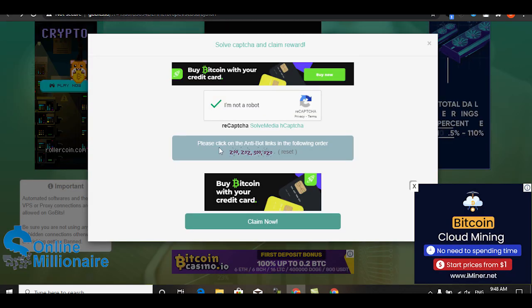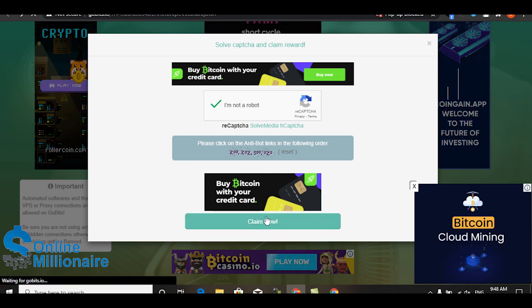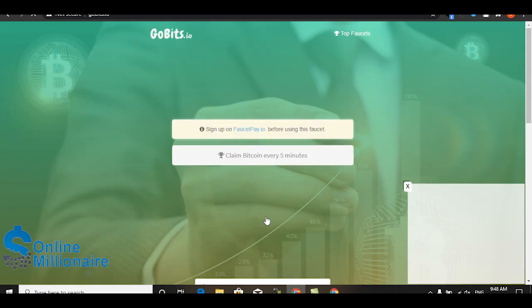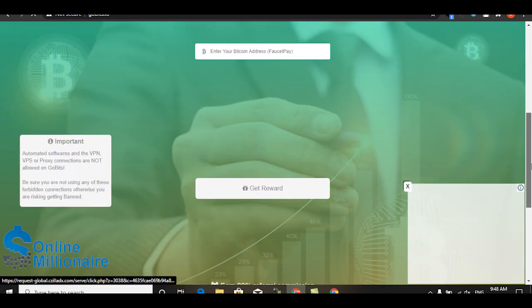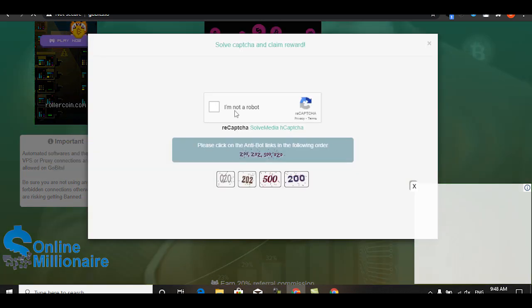Okay, now you can see this one displays claim now. Just I click claim now, and you can see this website pays me instantly in my FaucetPay. Okay, right now this website reloads the page because of the ad blocks. Okay, I solve again.